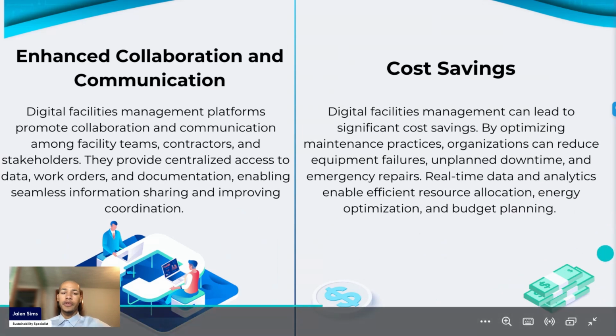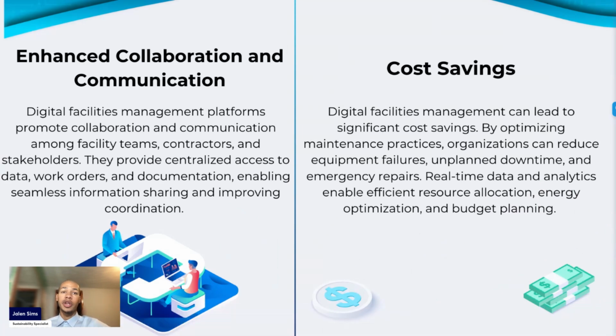So with digital facilities management, there's also enhanced collaboration and communication across these organizations. And this is mainly because there's centralized access to all of this data. In our previous examples, if everything's filed with paper or by hand, then for me to understand some information, whether it be work orders or just overall cost analysis data, I have to go to that in-person location and then spend, I don't know, a half hour searching through files to find the exact information that I need.